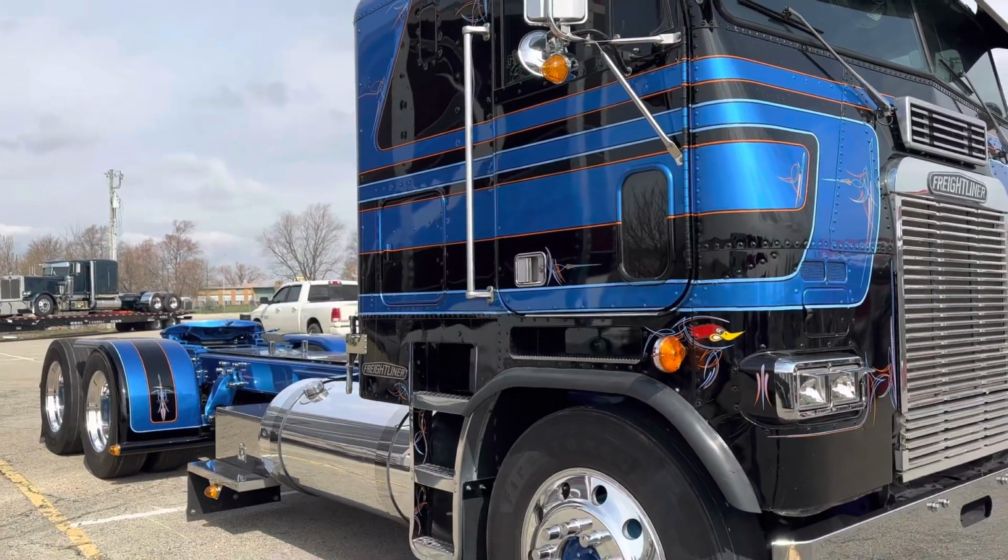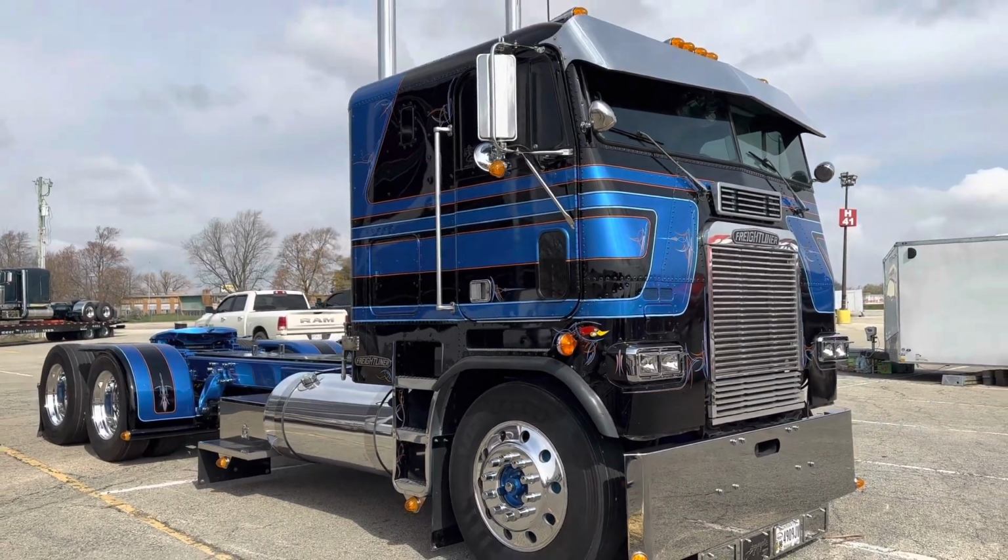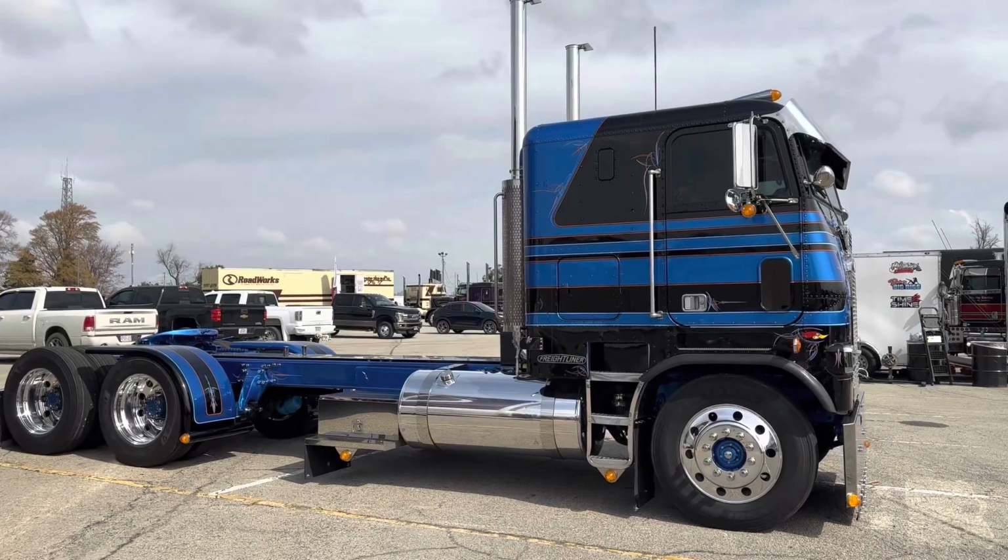Does this truck work? It's going to. We're building our step deck to match it. And then as soon as the trailer's done, she'll go to work. Yeah, she'll run all over the country.